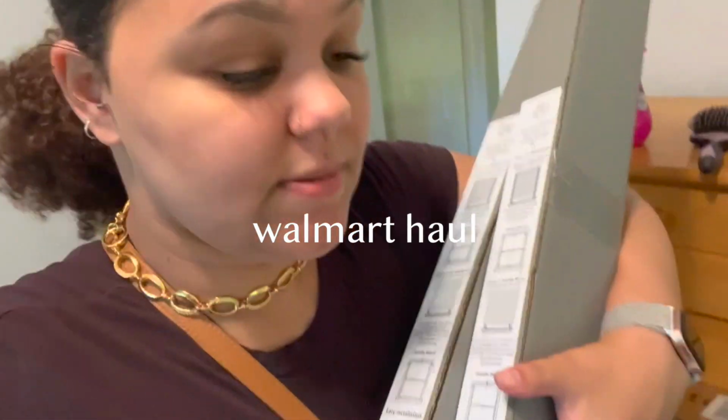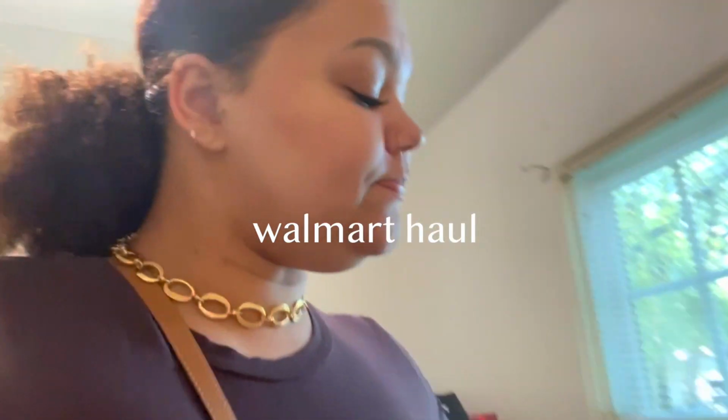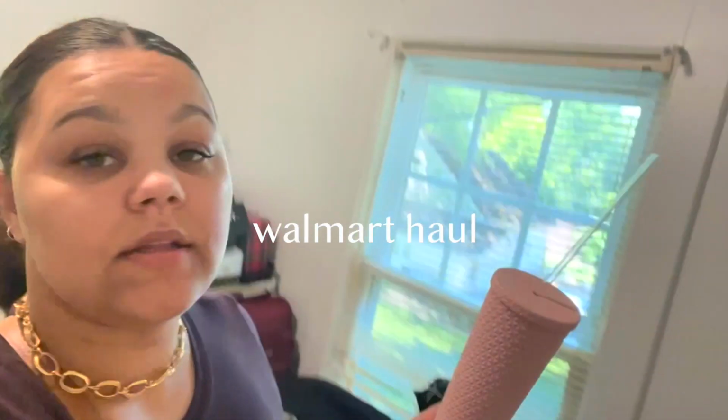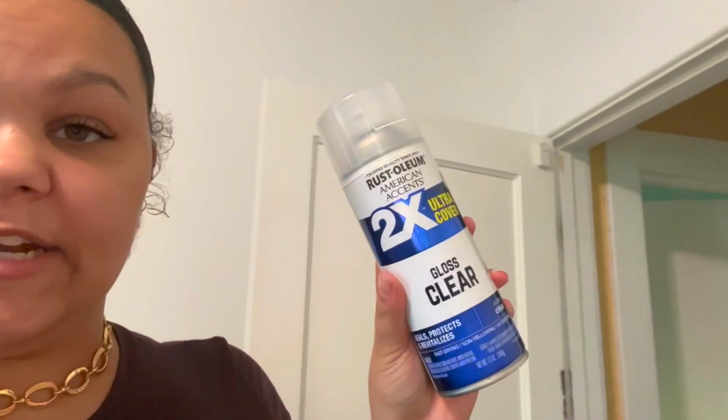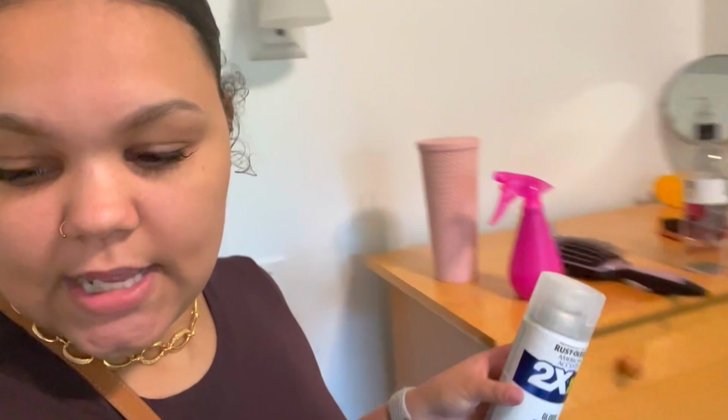Hey guys, so I just got back from Walmart. I got some new blinds. I got this wine bottle that I absolutely do not need, but I think it's really cute. So, some clear gloss finish, because I'm going to sand the top of this and the top of this, and then go over it because it's kind of weird.